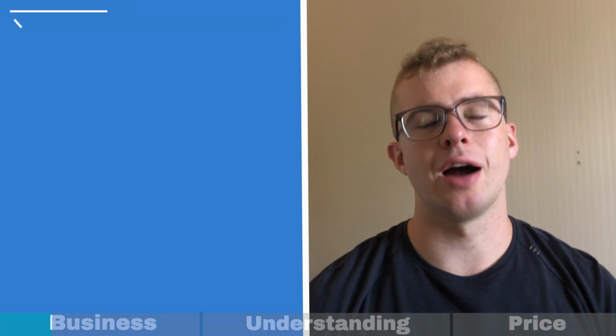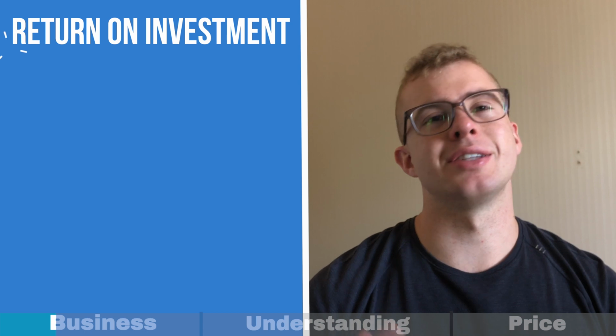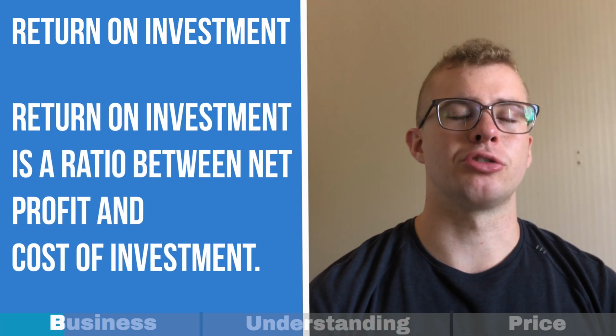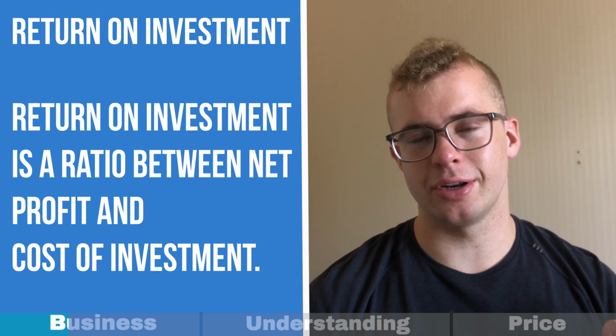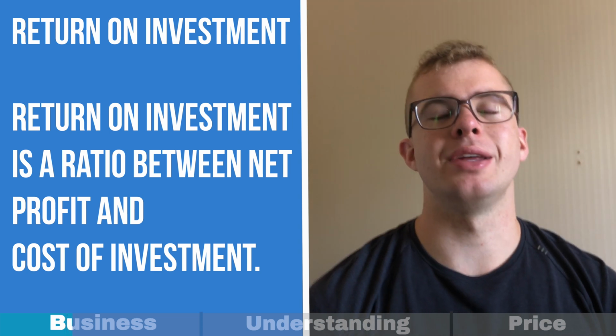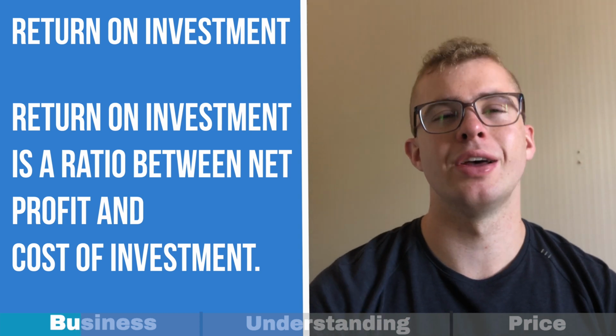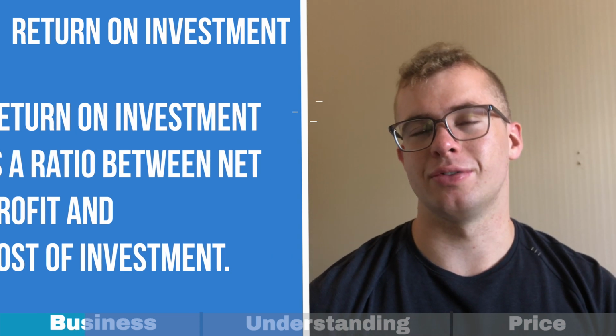So just to give you an idea of what these numbers mean, ROI is return on investment. It's essentially how well can the company reinvest the money that it has to grow and develop the business. This gives you a good indication of how well the company can manage its funds, and if it can maintain a good ROI for itself, it can maintain a good ROI for investors as well.